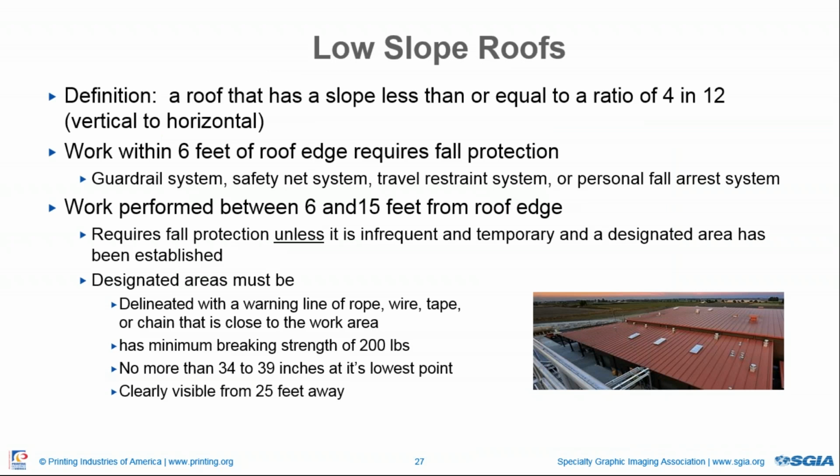Okay, so now we have low-sloped roofs. Okay, and this is going to be similar to the pits, but the rules are slightly more complicated. So a low-sloped roof has a slope less than or equal to a ratio of 4:12. So that's really not all that important. What's really important is you have a roof and you are legally required to protect your employees that are doing work on that roof and your contractors as well, okay? So if you're doing work within 6 feet of the roof's edge, you have to have some form of fall protection.